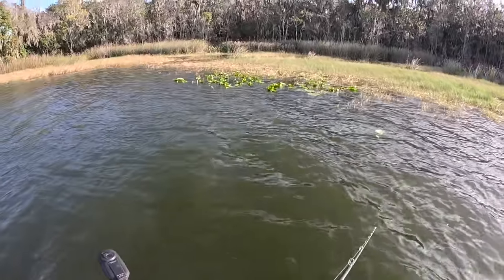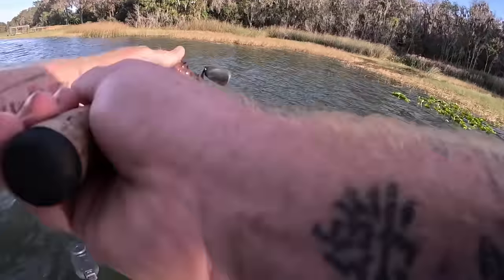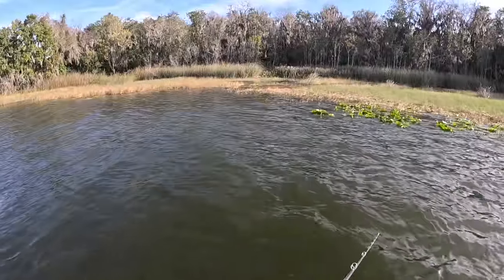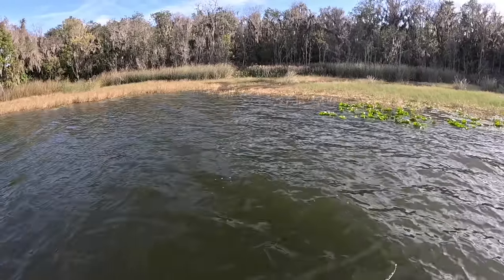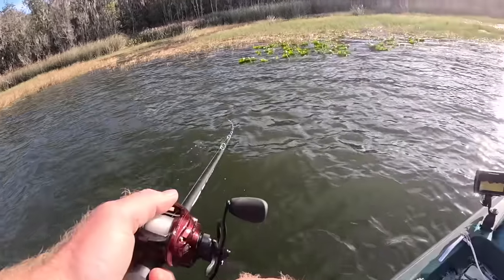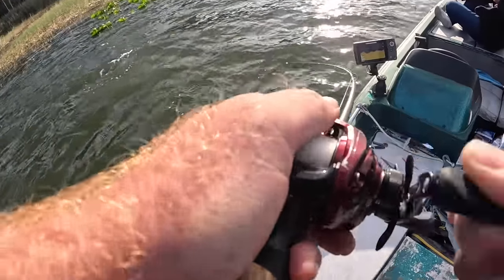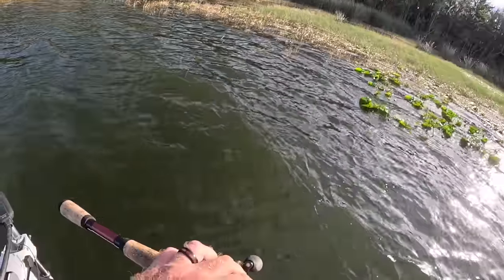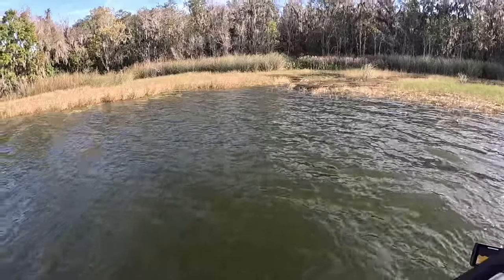Good. About to switch back to the sexy shad here in a second. See if I can't get something near this cover right quick. Not a bite. Oh, got him. Oh, that's a good one. Oh, no. I'm like, you can't lose another one. Oh, man, he's fat. Look, a little bit of line out.